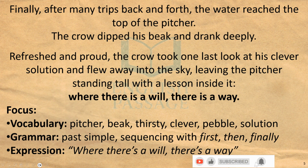Focus. 1. Vocabulary. Pitcher, beak, thirsty, clever, pebble, solution. 2. Grammar. Past simple, sequencing with first, then, finally. 3. Expression. Where there's a will, there's a way.